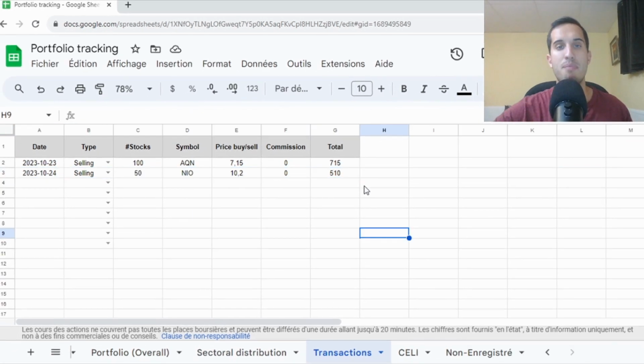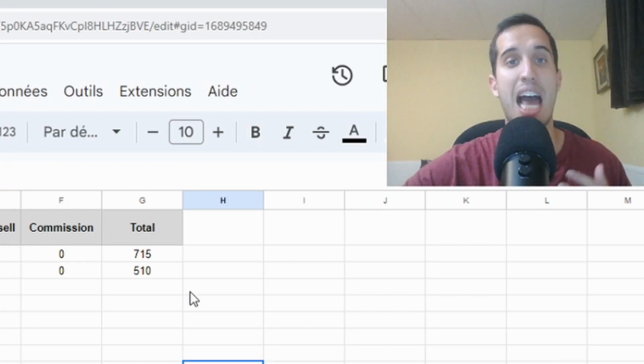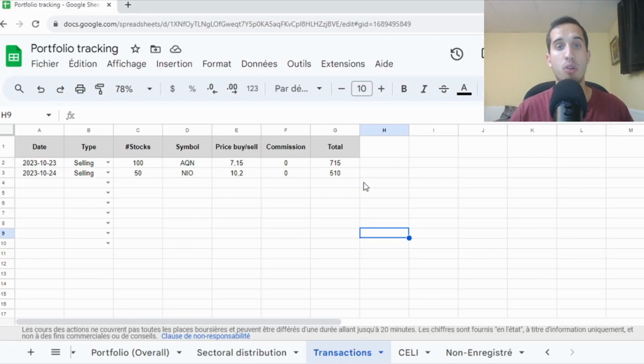But even if I've just made a few losses with those two transactions, since I will be selling other stocks in the future to be able to purchase my first property, it will simply help me to have some great tax deductions at the end of 2023.